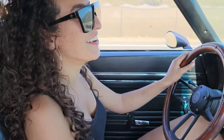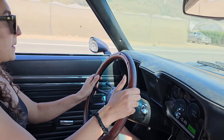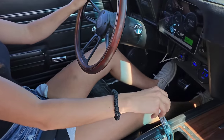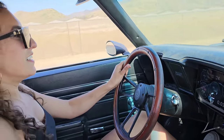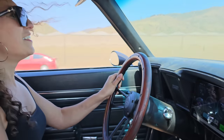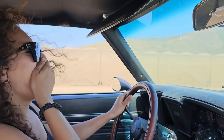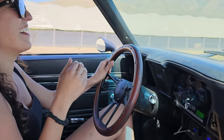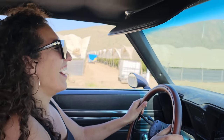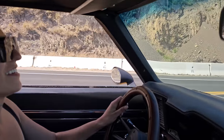Now I gotta do a pull on this straight road. Should be pretty fun, but I'm definitely nervous, so I don't see anyone coming. Let's do it. Now.